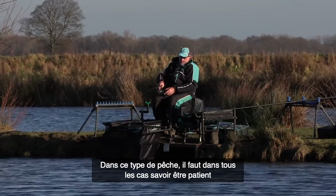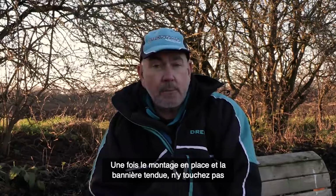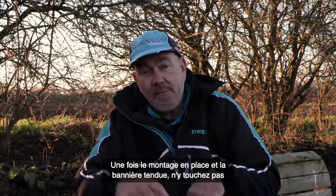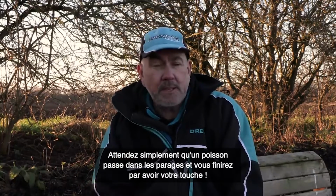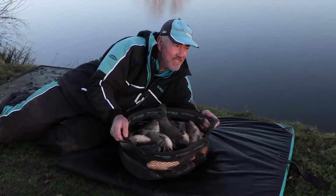Patience is the key to fishing this method, and waiting for bites. You've got the trap set, your bomb's on the bottom, everything's straight. Once a fish picks up that bait, you'll see that bite, but just be patient.